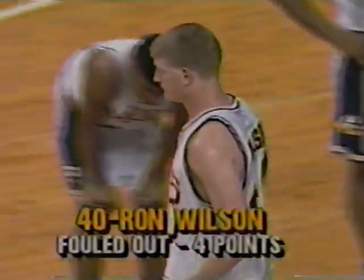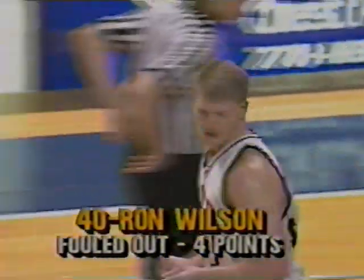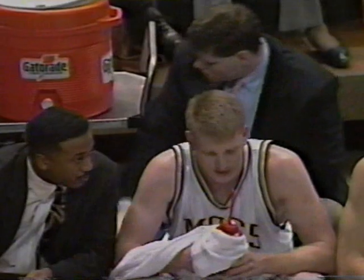And Silvers, who's played an outstanding second half, picks up the foul against Wilson. Wilson sits down with five. Larry Stewart will check in for him for UT Chattanooga. People actually starting to head for the exits here with 3 minutes and 40 seconds. I've seen a lot of crazy things in this game of basketball. I don't think I'd be leaving right now.